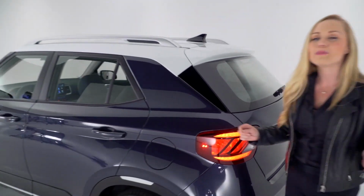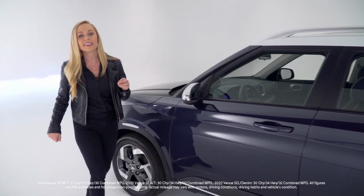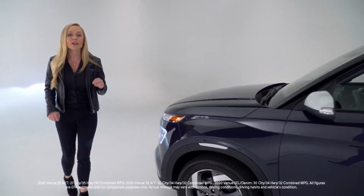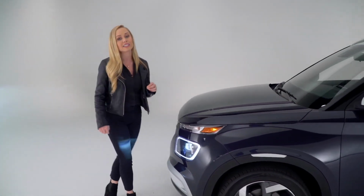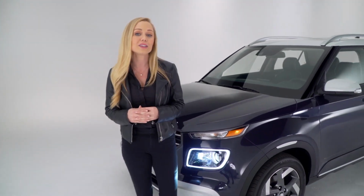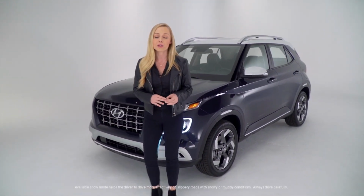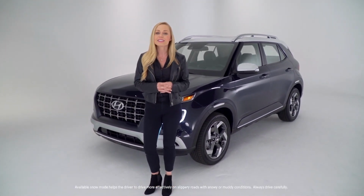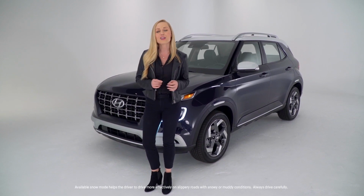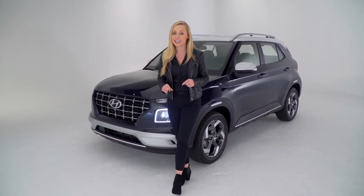Now, let's talk a little bit about performance. The Venue comes with a 1.6-liter engine that's going to give you 121 horsepower and 113 pound-feet of torque. And if that wasn't enough, you're also going to have three different drive modes, a normal mode, a sport mode, and a snow mode. So whether you live in the mountains or you're just taking a weekend vacation, if you're in snowy weather, you know that the Venue has you covered in inclement weather and driving conditions.